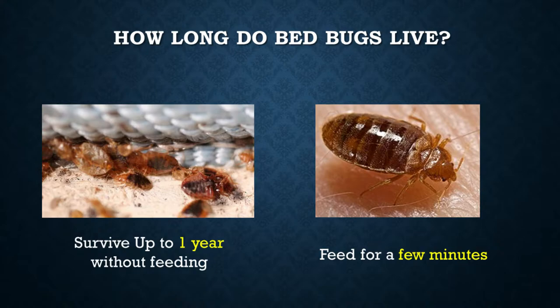How long does a bed bug live? Usually it can live up to 1 year without a blood meal. Scary, right? And each time when they take a blood meal, it will last for about a few minutes. Usually it's painless, but sometimes it can be painful.